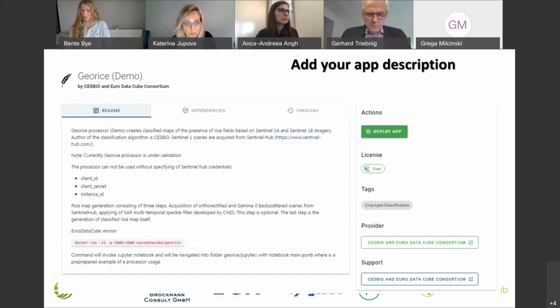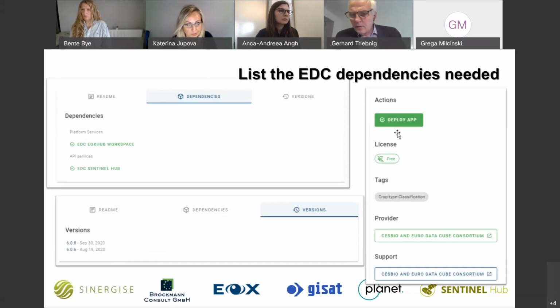And of course, any user can add some description for his application. Also very important are the dependencies on the EDC: which parts of the EDC, which services, need to be installed, which are connected to and used by this application, so that the user can run the application. He usually needs to install some other services of the EDC.